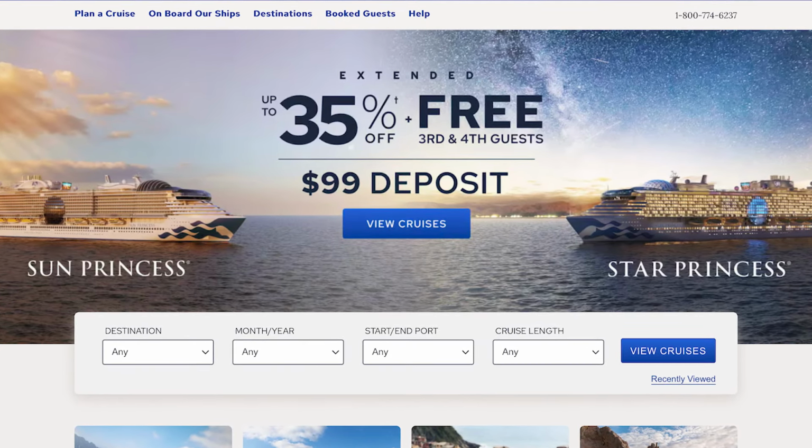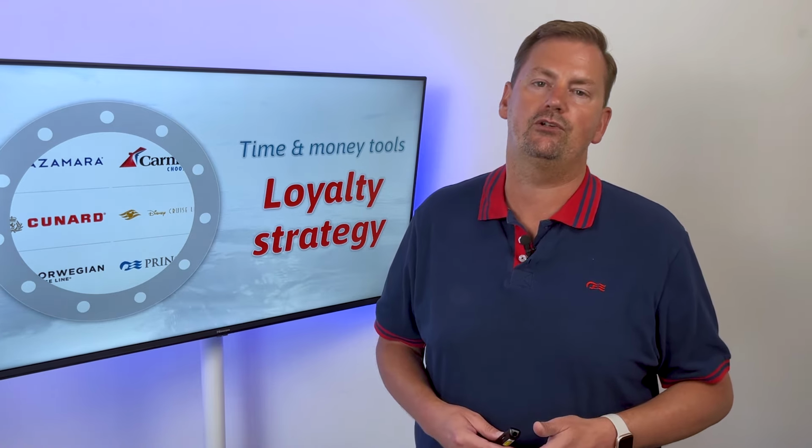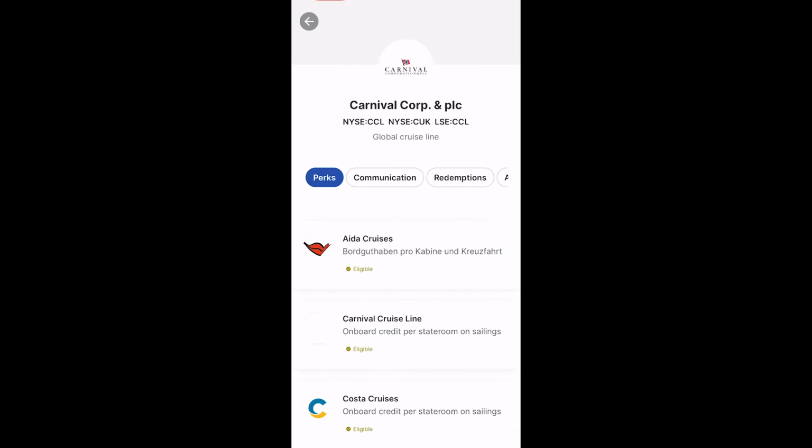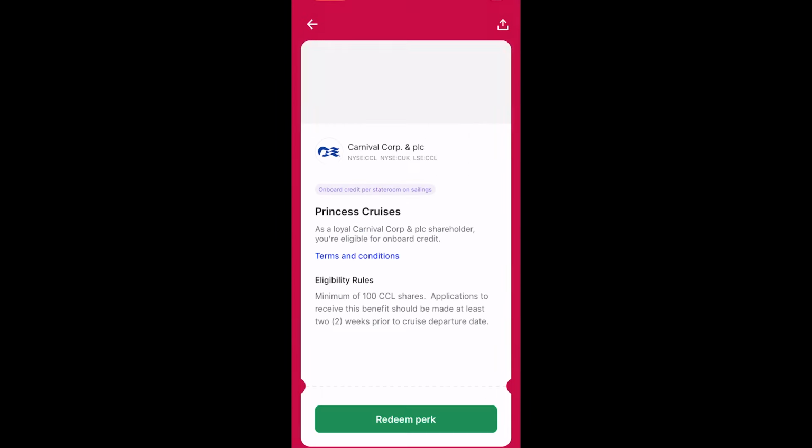To apply the benefit to a reservation, you usually just need to submit a quick form along with a statement confirming you own the 100 shares. Carnival Corporation uses the Stock Perks app, which makes the process fast and easy for any of its brands.